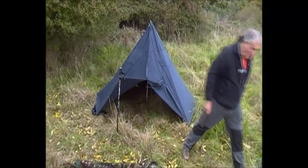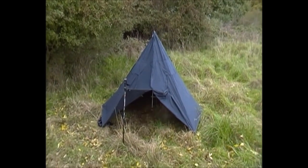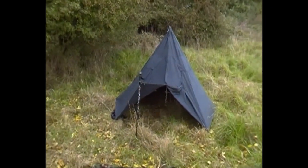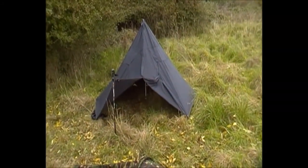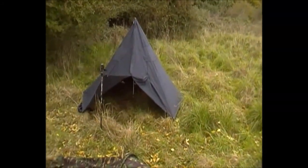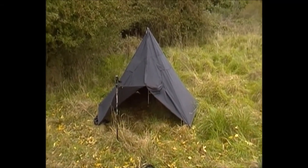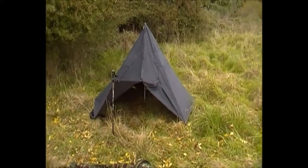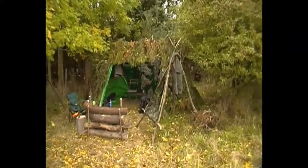Yeah, that's a good job, mate. Hey, Dave, I don't know, I'm having second thoughts now. When you put it up like that with that stick out there, just say you put a paracord up to hold the stick up, you'd be laughing, wouldn't you? Yeah, it gives you a little bit more room. No, I like to see out and see what I'm doing, hence the big open door on that thing there.